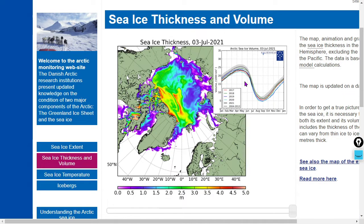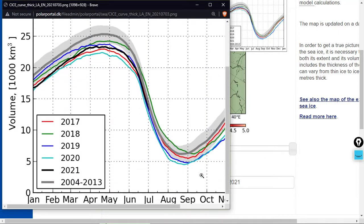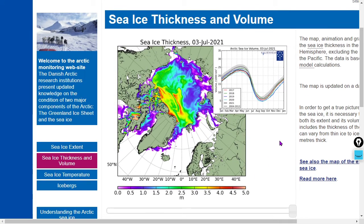And it actually is at a little bit of a low level here. Let me bring up the graph. You can see the black line here is 2021, and it's actually in the 2004 to 2013 range there, the shaded areas. And you can see there are areas of very thick ice here north of Greenland and so on, as well as some missing ice here. It is summertime, although the sun is, since the solstice, getting lower in the sky.